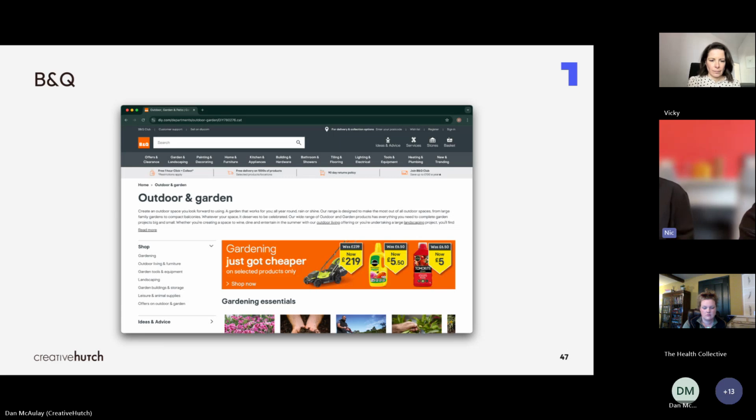Another one that I think works well and actually shows how you can use different colours and it still be accessible and useful for the majority of people is B&Q. So B&Q specifically collaborated with the RNIB to ensure that the accessibility measures they put in place have a greater impact for people with visual impairments.